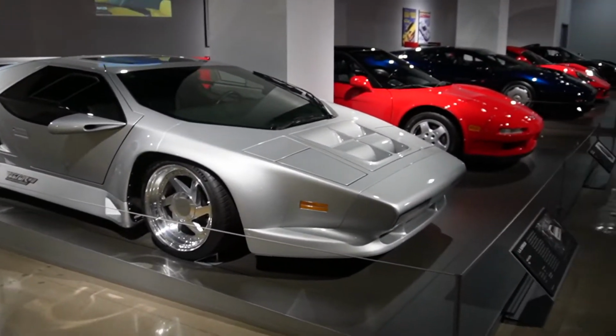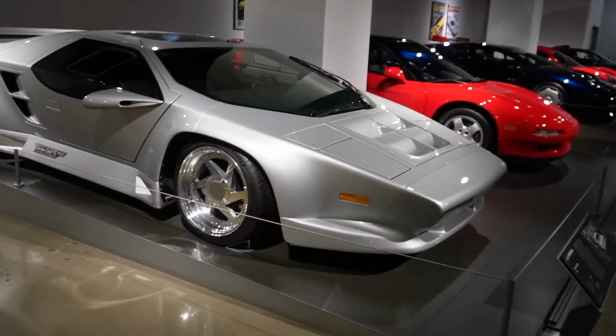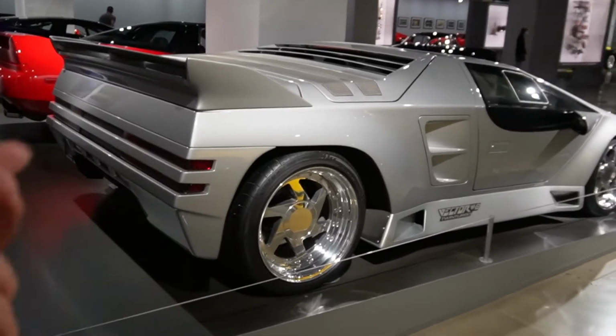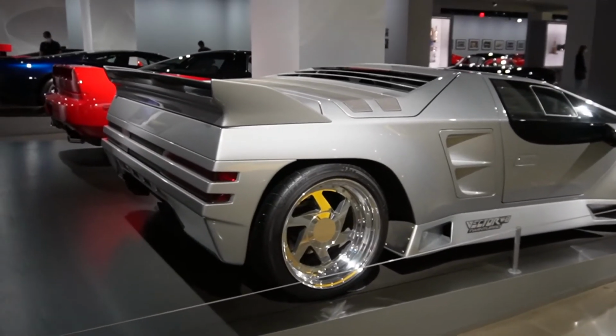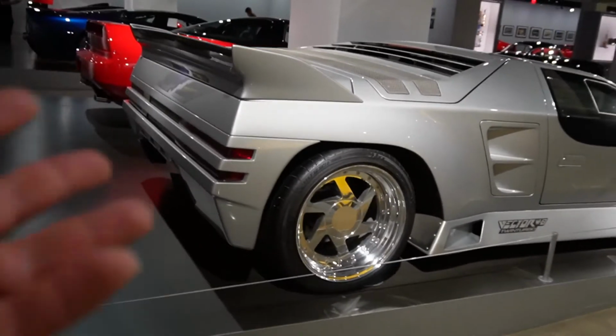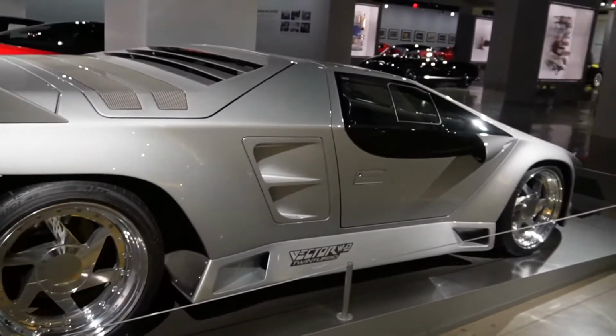Oh, here we go, the Vector. Very interesting story about the Vector. I actually didn't know much about it until we met our friend at Car Week. Basically, our friend purchased one of the other Vector prototypes, and he also owns a lot of the things that came with it. So he's gonna make that Vector that was just a prototype turn into a real car. For the time being, here's the twin turbo W8, the Vector.